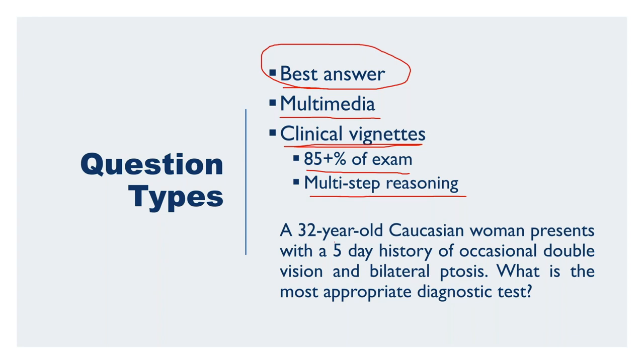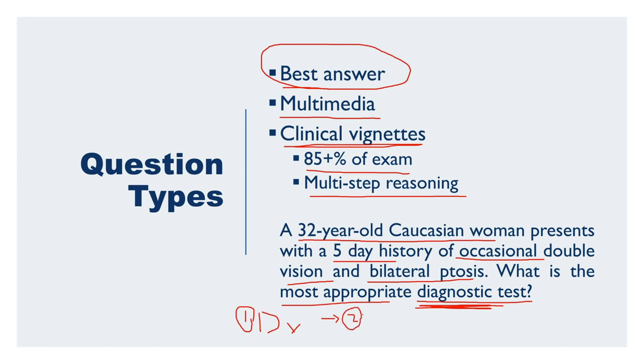So here's a very simple example of a two-step question. This is a 32-year-old Caucasian woman who presents with a 5-day history of occasional double vision and bilateral ptosis. The exam goes on to ask, what is the most appropriate diagnostic test? You'll notice this is more than one step, because it's actually not asking what the diagnosis is. It gives you a case, and of course you're trying to figure out the diagnosis. But to answer what the most appropriate diagnostic test is, which is ultimately what they want to know, you have to go through that first step. So step one, make the diagnosis. Step two, what's the diagnostic test?